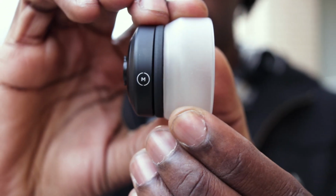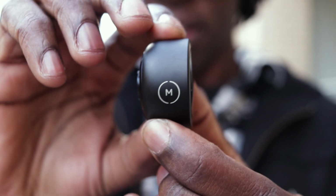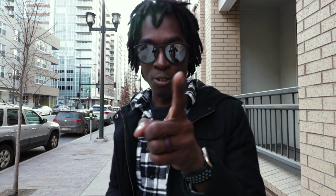I use the macro lens just for photos because you can't really record anything unless you're super close with the macro lens. And lastly, I use the fisheye lens for those super fun action shots. And now we're finally going to do some sample shots. Roll it.